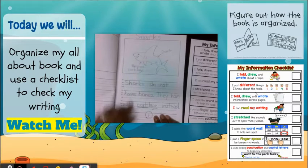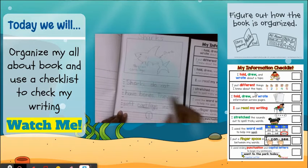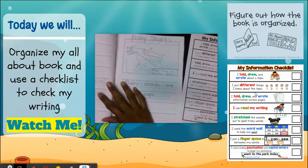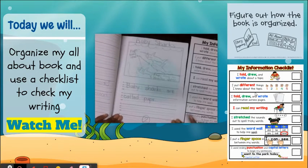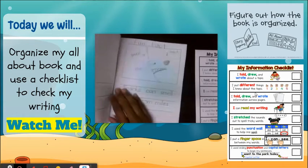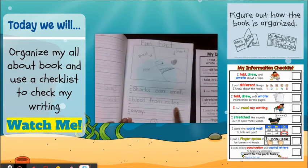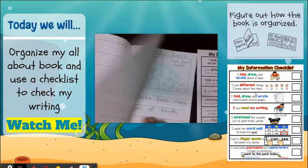writing, okay? So, here is a shark. I labeled and I said, sharks do not have bones, they have soft cartilage instead. Baby sharks are called pups. All right. So remember, I'm checking to see if I can read my own writing so I can give myself a check. This one says, sharks can smell blood from miles away. All right. I can read that. And I labeled my picture.